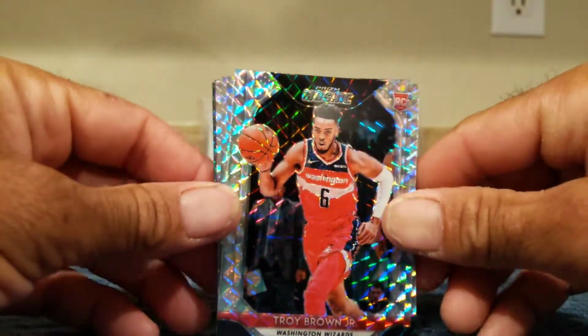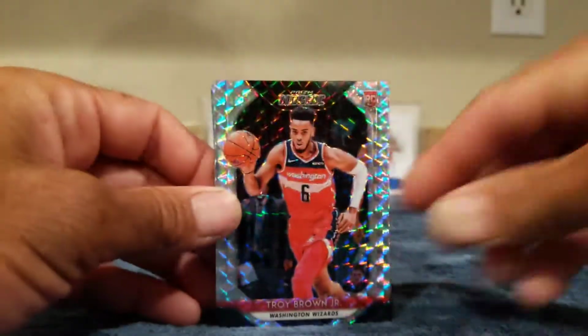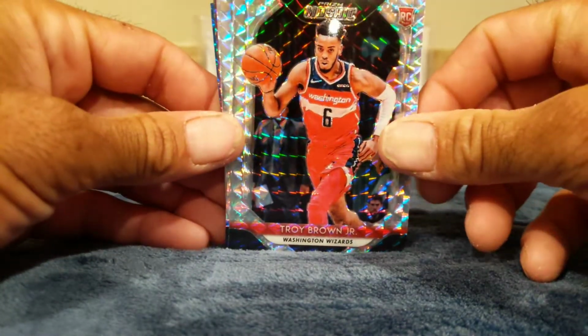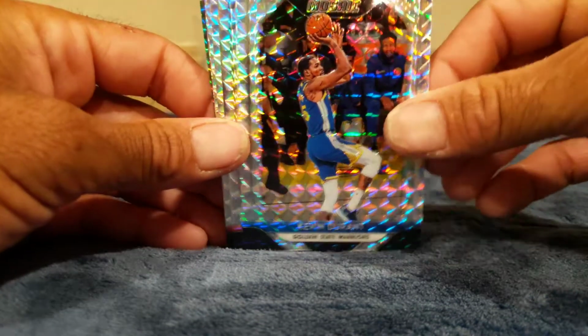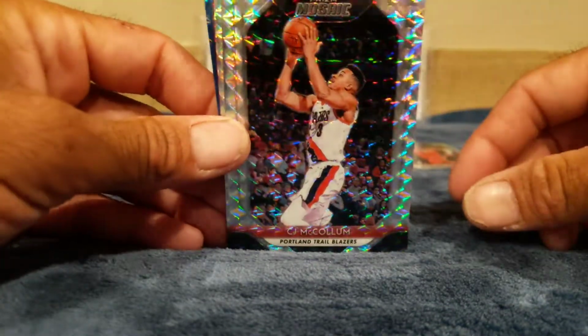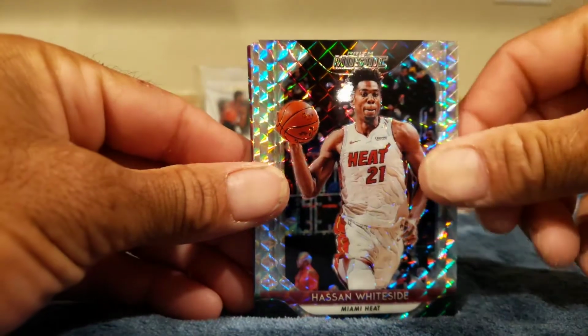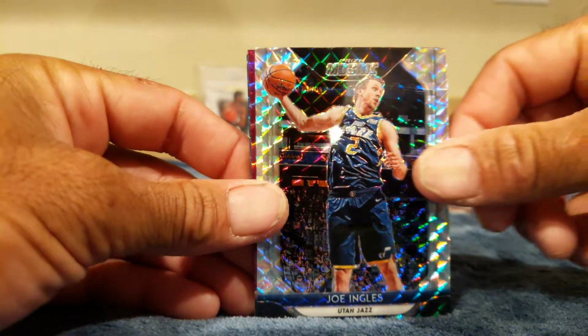Okay, so we got a rookie of Troy Brown Jr. Pretty nice. Let me move this camera a little bit. Oh, there we go. Troy Brown Jr. And then we got a Kevin Durant. And we got a CJ. Dang it, this stupid camera. Not sitting right. Sorry about that. Alright, try this again. CJ McCollum. Hassan Whiteside. Pau Gasol. Joe Ingles.